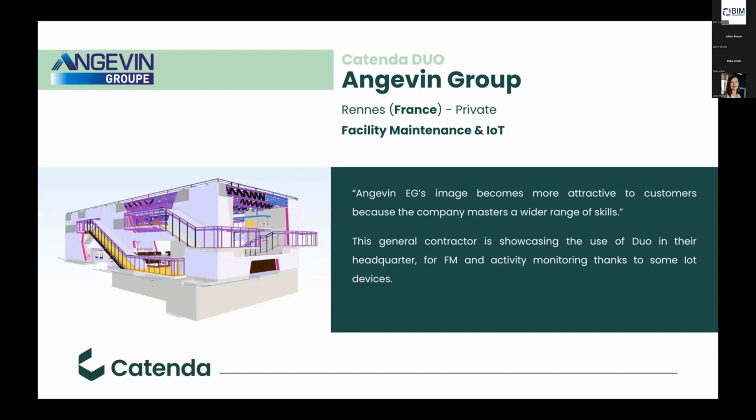And Angevin states that they want to become more attractive because they need to master a wider range of skills. Basically, they want to showcase that they have knowledge in organizing data, digital and also the physical building, to have better monitoring of the activity and a facility maintenance proposition. So they are investigating if they could go to the maintenance market, but they also want to prove to their customers that they have knowledge in-house and they can advise their customers to prepare for the facility maintenance phase.